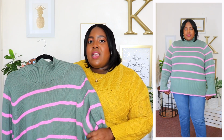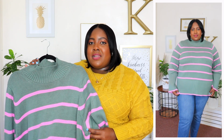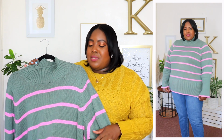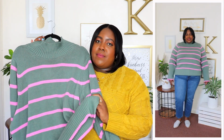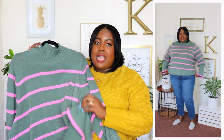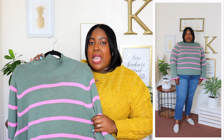It's super roomy throughout, and this is a heavyweight sweater. It's 100% cotton. I find that a lot of the sweaters from Free Assembly are 100% cotton, and that's because Free Assembly is a sustainable brand, so I do like that. It also has the rib material at the end of the sweater, and this sweater has venting at the side, which is perfect for my apple shape. I like to wear this type of sweater with my favorite leggings, or you could definitely wear it with jeans also. You could dress it up or dress it down.